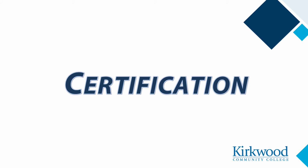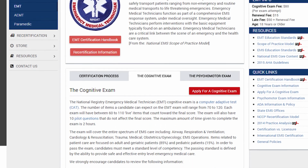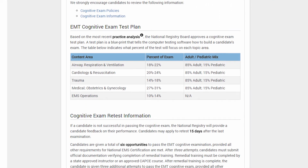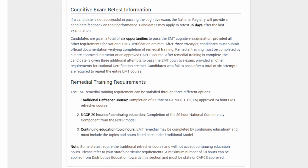In order to be certified as an EMT, you'll be required to undergo a background investigation, successfully complete a certified EMT training course, and take the National Registry of EMT's EMT Computer Adaptive Test. Successfully completing the EMT course qualifies you to take the National Registry certifying exams for EMT. If you pass the exam, you are eligible for state certification.